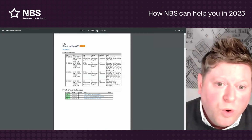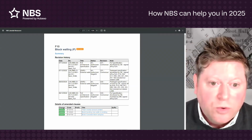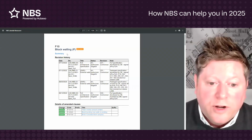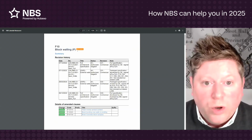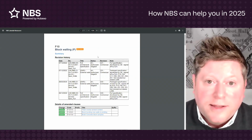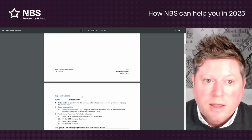So just like before, I've opted to include the revision history and those details of amended clauses. And you can see that this document is only 7 pages long because it's only covering the clauses in the F10 block warning section. I've also chosen to remove the cover page and the table of contents that you'd normally see. So it goes straight into that revision history and then straight into the clauses.